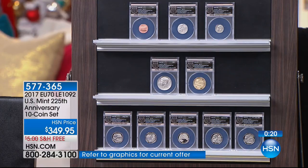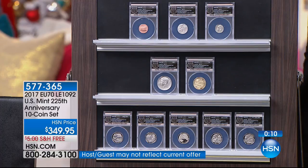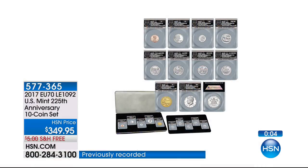If you want this, it's exclusive, with that enhanced uncirculated limited edition. But I know with that limited edition, we are already more than halfway through the quantity that we have available. Well, the entire edition. I mean, there's 1,092 of these. With everybody on the phone, I'm down to 300 left.